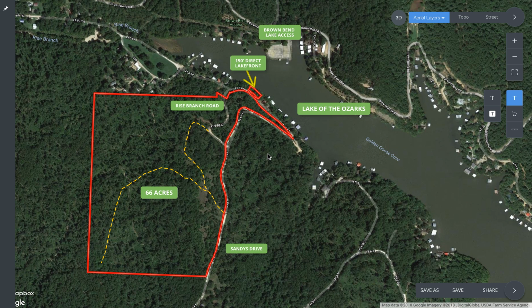Okay, here's an intro video for a pretty spectacular property, 66 acres in Camden County, Missouri. This property has about 150 feet of direct frontage on the Lake of the Ozarks, the real deal. The frontage is on Golden Goose Cove, which is a fantastic cove right off the main channel, directly across from the Brown Bend Lake access, which gives you a perfect place to put your boat into the water. I mean, you can fish and everything else from Brown Bend, but you've got 150 feet of your own frontage, so where you want to fish would be kind of up to you at that point.